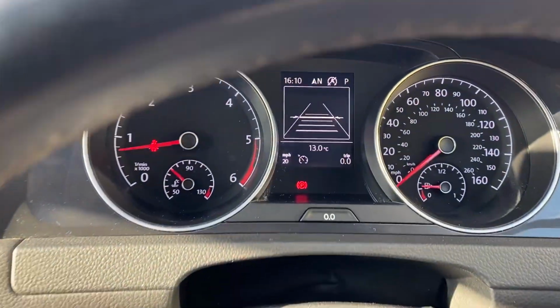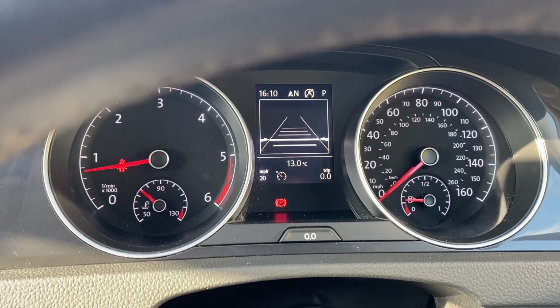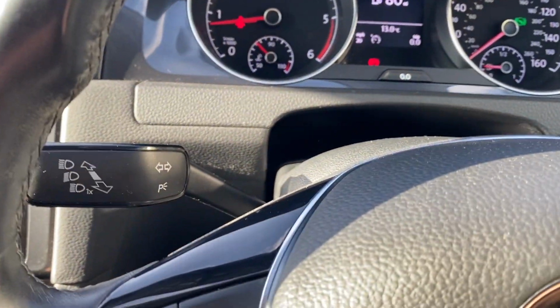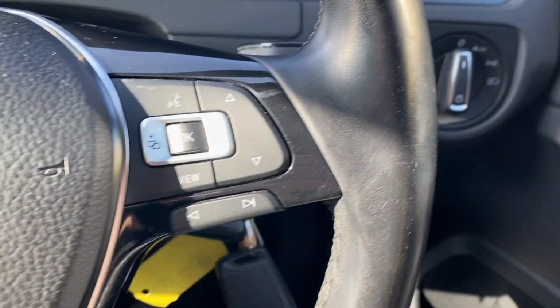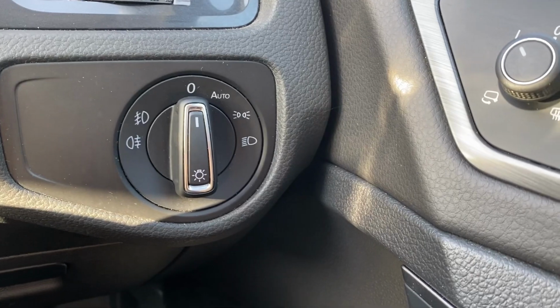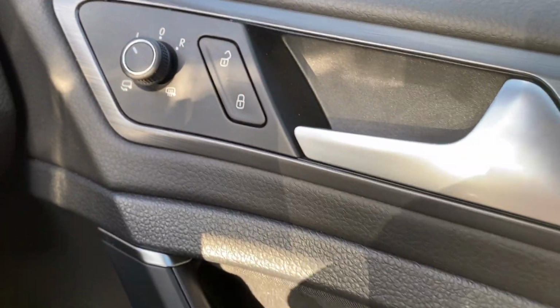We have adaptive cruise control, so you set the distance you want to remain from the car in front, as well as the speed. And the car will brake you until the obstacle gets out the way, and then get you back up to the speed that you'd originally set. We have auto lights and wipers, power folding heated mirrors.